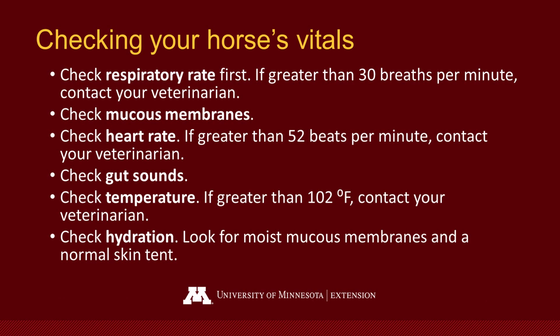The second thing that we look at is mucous membranes. They should be light pink, they should be moist, and the capillary refill time should be less than 2 seconds. This is another thing that you have to practice because how hard you push against the mucous membranes can change capillary refill time. So it's most important that you do it consistently the same way every time. Heart rate is typically between 24 and 36 beats per minute. It can be as high as 48, and we would consider that normal. If it's over 52, typically we suggest that you call a veterinarian, particularly if that's persistent.